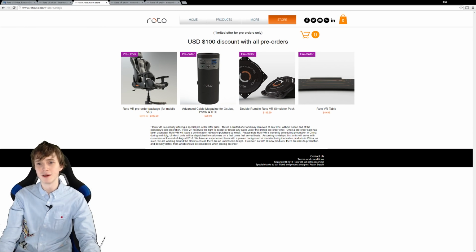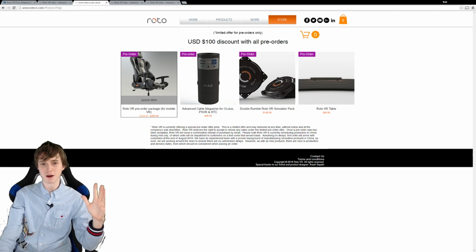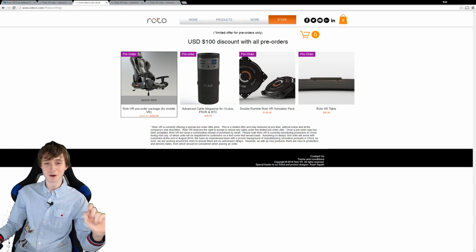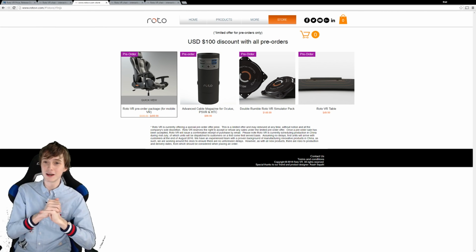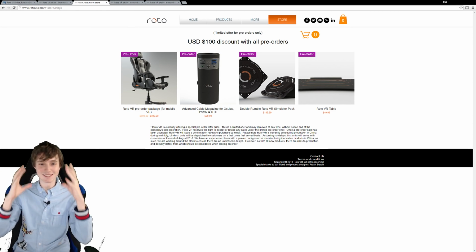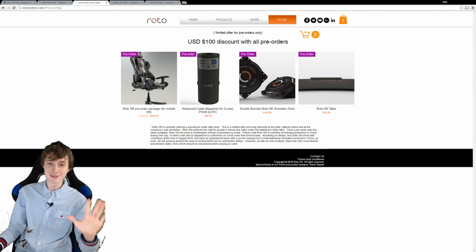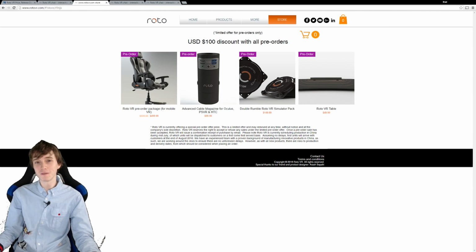We go to this next tab, and you can see there's all these little attachments and stuff. And here's the first problem. The chair that is already $100 off is a Roto VR pre-order package for mobile VR. Mobile VR includes stuff like the Samsung Gear VR and the Google Cardboard. Basically, this bundle is only intended for those people that only use those. It's not for people that use an Oculus Rift or a HTC Vive. And the reason why it's so weird to me is someone that's going to pay $500 for a VR chair probably isn't the person that is buying a Google Cardboard.